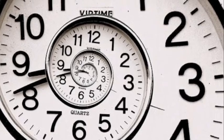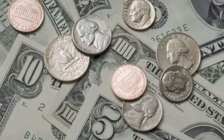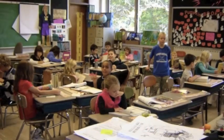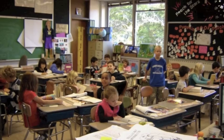Review measurement. What time will it be in 10 minutes? How many quarters are in $1? What will the date be in 6 days from today? Estimate how many feet it is from the lockers to your desk.